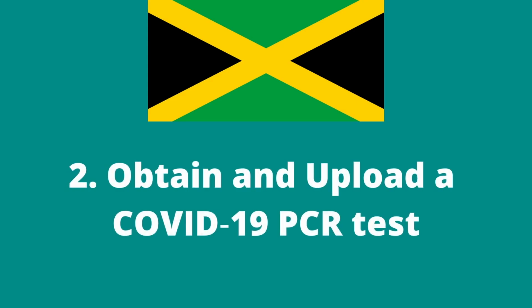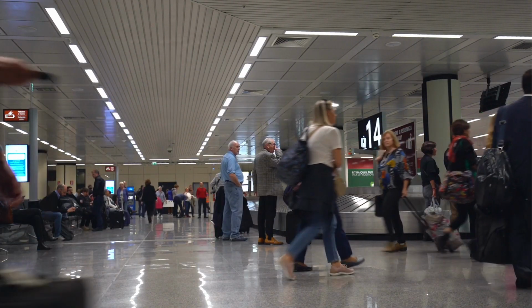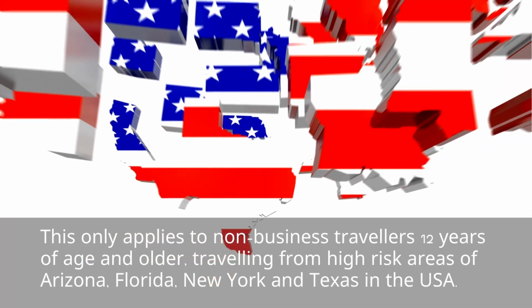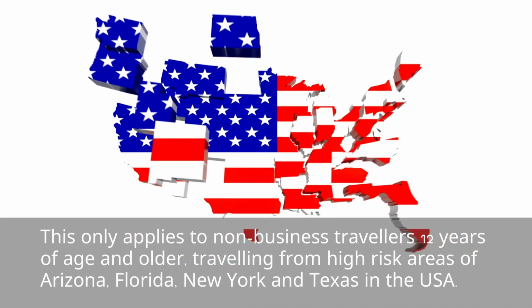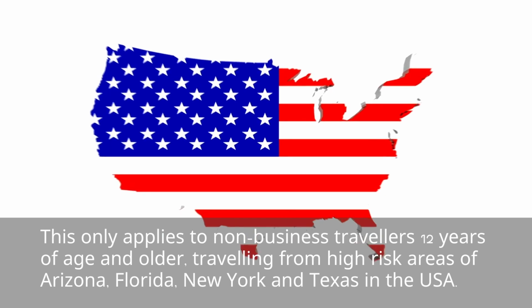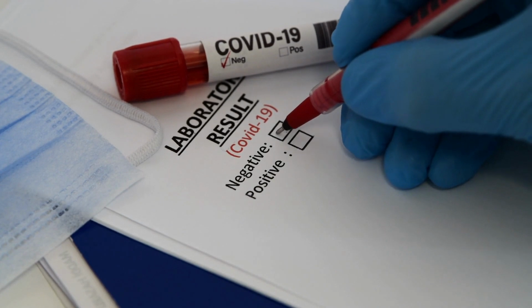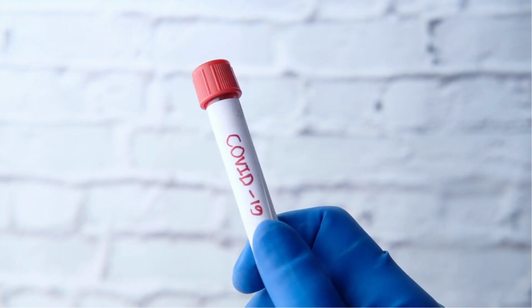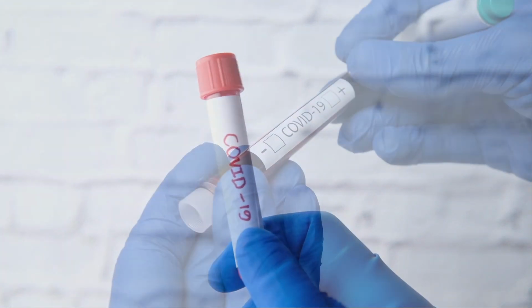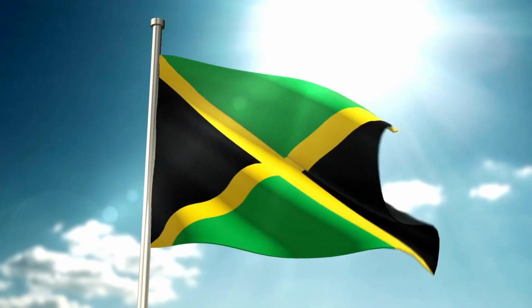Number 2. Obtain and upload a COVID-19 PCR test. This only applies to non-business travelers 12 years of age and older traveling from high-risk areas of Arizona, Florida, New York, and Texas in the United States. These travelers will be required to upload a negative COVID-19 PCR test result from an accredited medical lab. The COVID-19 PCR test will need to be uploaded when applying for the travel authorization on visitjamaica.com.